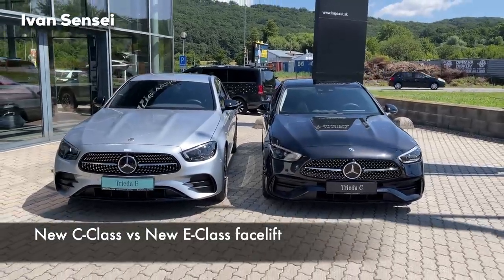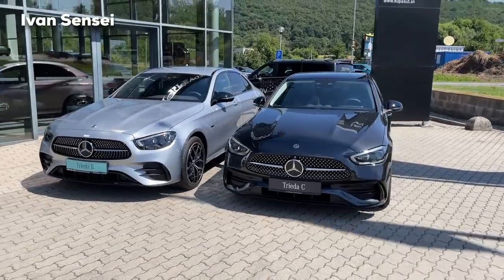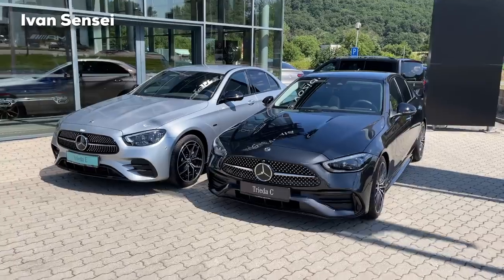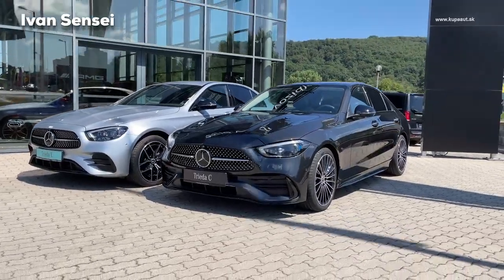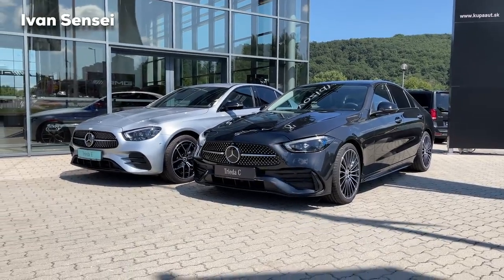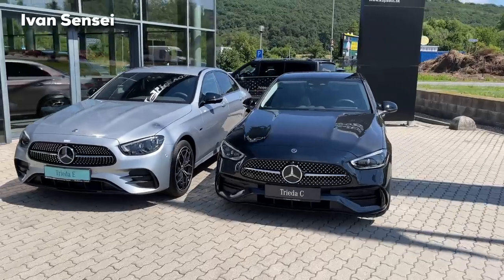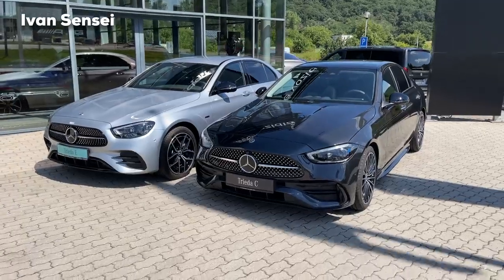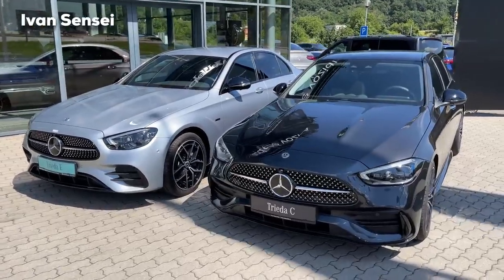In this video we are going to take a side-by-side comparison between the new C-Class and the facelifted E-Class. These are two new models which are basically next to each other in the segment lineup. The smaller one is the A-Class sedan, but that one is front-wheel drive. We also have the CLA Coupe, and here we have the C-Class and this is the E-Class facelift. This was really requested by you guys, to see the C-Class and E-Class next to each other. Many told me that they want to see that, so here we are.